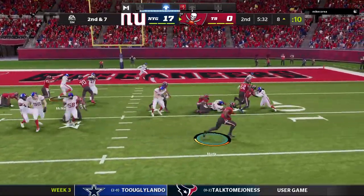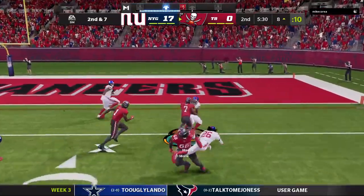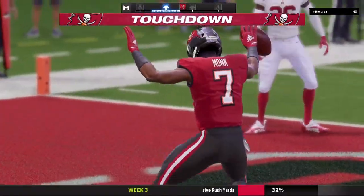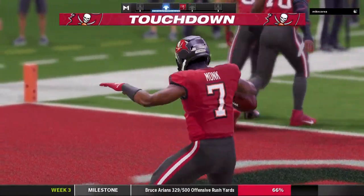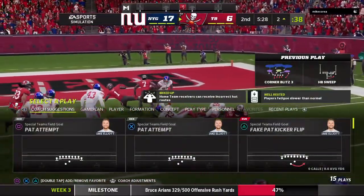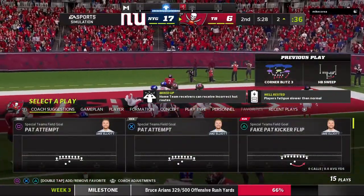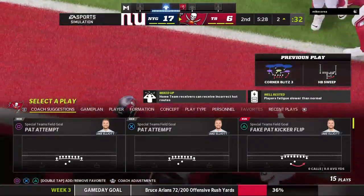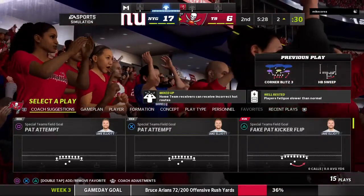On 2nd down, Monk. And he will fight his way into the end zone for a touchdown. A great play there. His 2nd touchdown on the season. And the Bucs are able to cut in now to that deficit. So a toss play there does the trick as he's into the end zone.